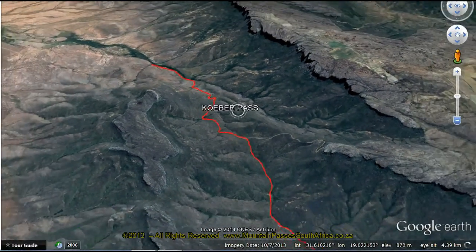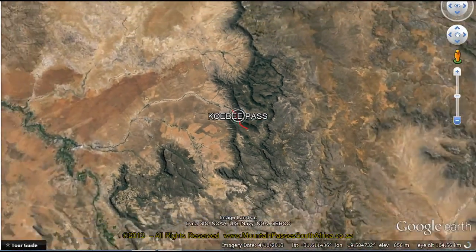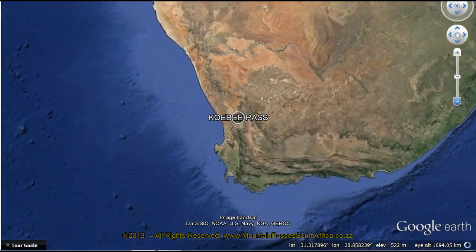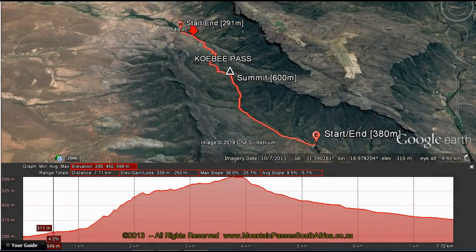Koebee Pass is gravel, rough, steep, and spectacular. Many parts of the ascent have a gradient of 1 in 4, which means you'll be driving most of this in first and second gear. You don't need a four-wheel drive vehicle to complete this pass, but it is an advantage. Ground clearance could be an issue with cars that are low slung.